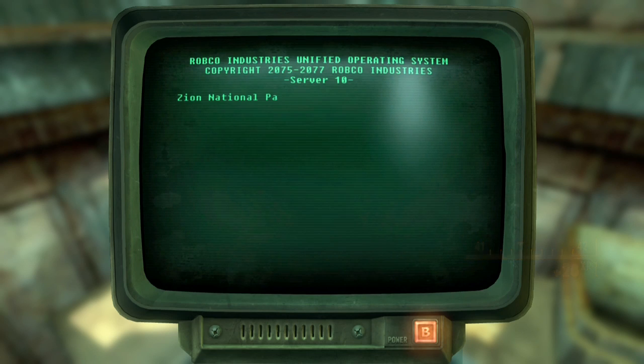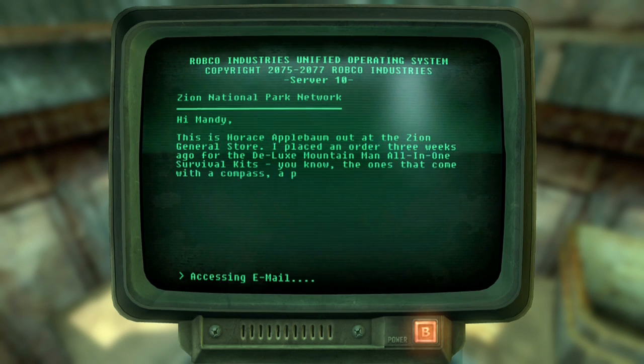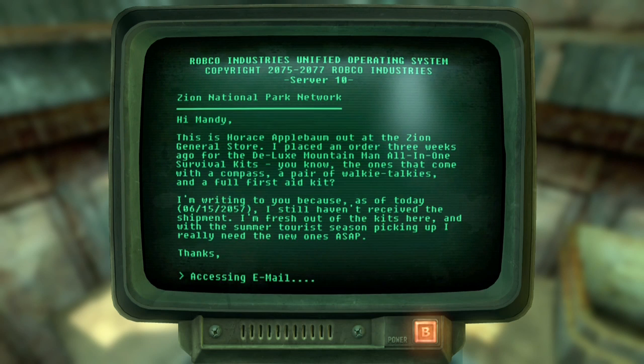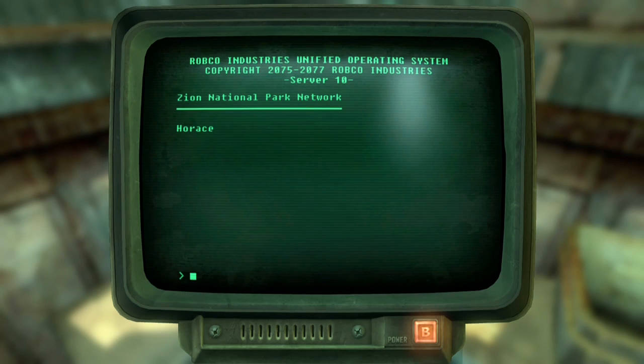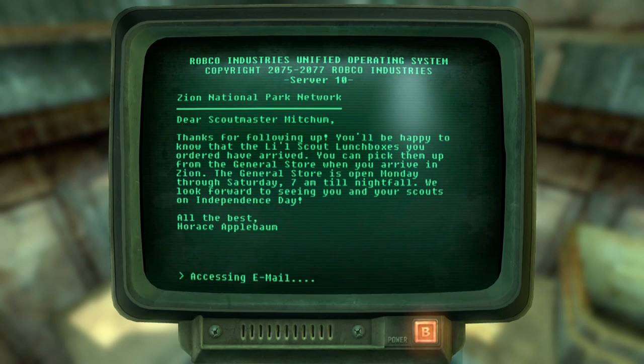And the password is named? Named. Shipping error. This is Horace Applebaum out at the Zion General Store. I placed an order 3 weeks ago for the Deluxe Mountain Man All-in-One Survival Kits. You know, the ones that come with a compass, a pair of walkie-talkies, and a full first aid kit. I'm writing to you because as of today, 6/15/2057, I still haven't received a shipment. I'm fresh out of the kits here, and with the summer tourist season picking up, I really need new ones ASAP. Thanks.